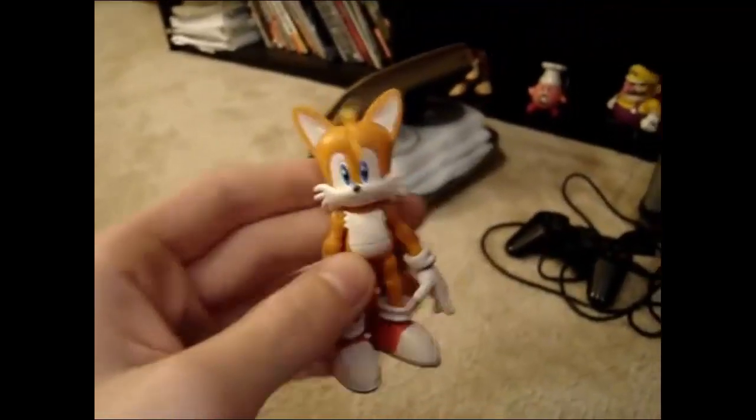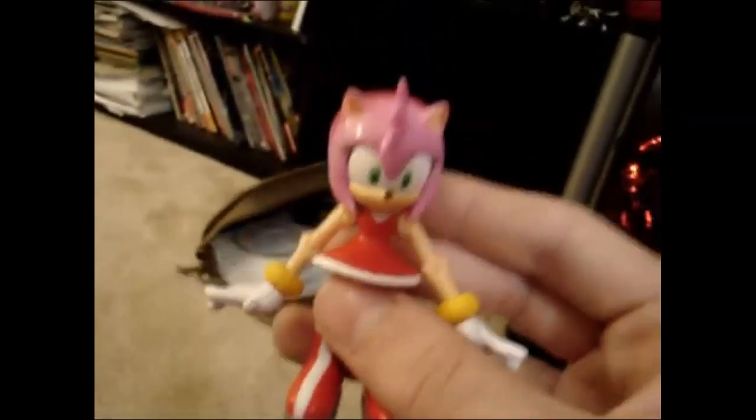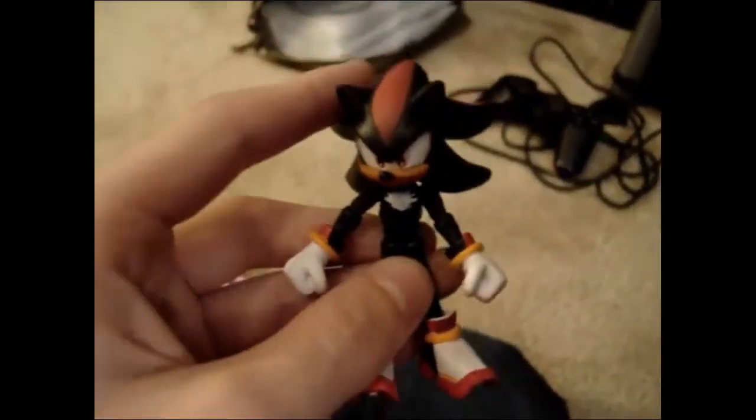Since these figures are 3 inches and have too much articulation, these things are fragile. So fragile that they can break if you're not careful, even when they're in the box. Though they have made 5-inch figures, so maybe they won't break easily.